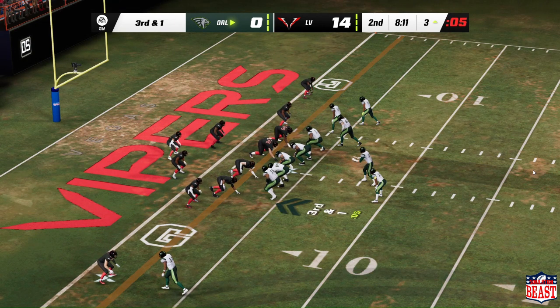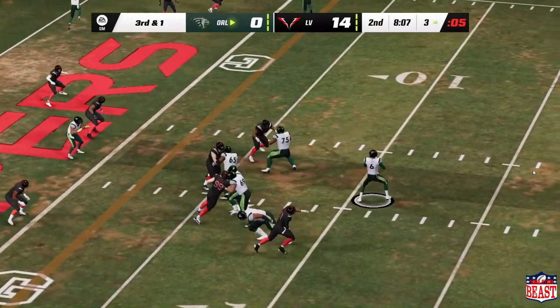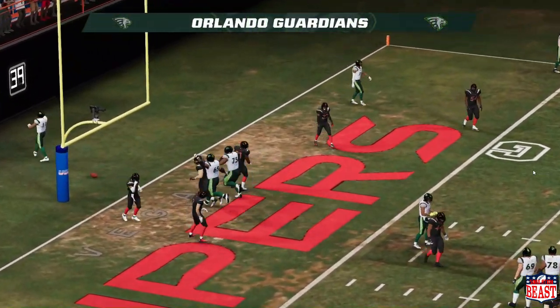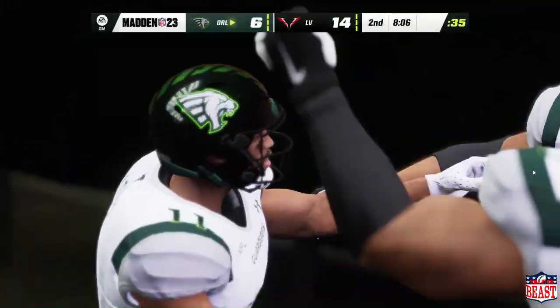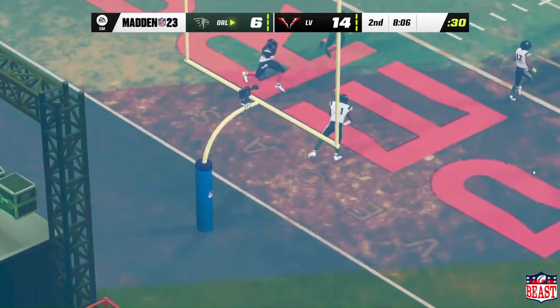This is 3rd and a yard. Now Lynch. And that's going to be caught for an Eagles touchdown. A.J. Brown from 3 yards out. And the Eagles have got it back to within a score.